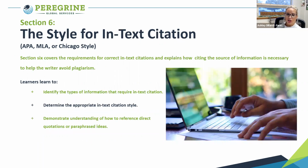Section 6 goes over the requirements for correct in-text citations, depending on your preferred documentation style, to help the writer with avoiding plagiarism. Or, for example, maybe they have 2 sources that say the exact same thing. So how do you reference those at the same time?